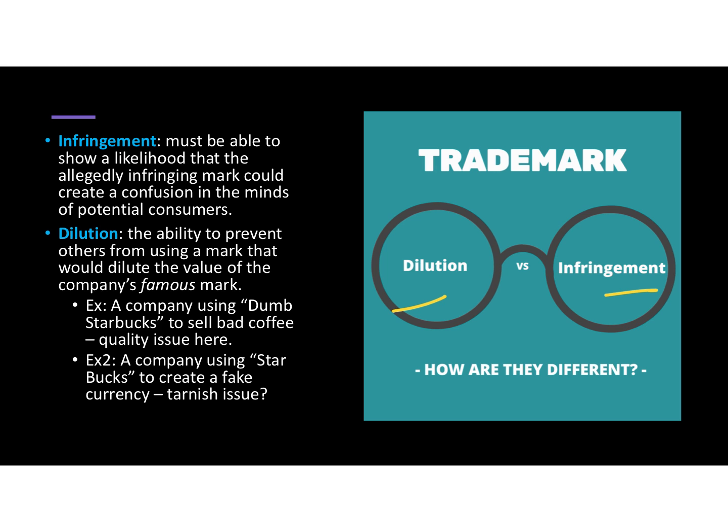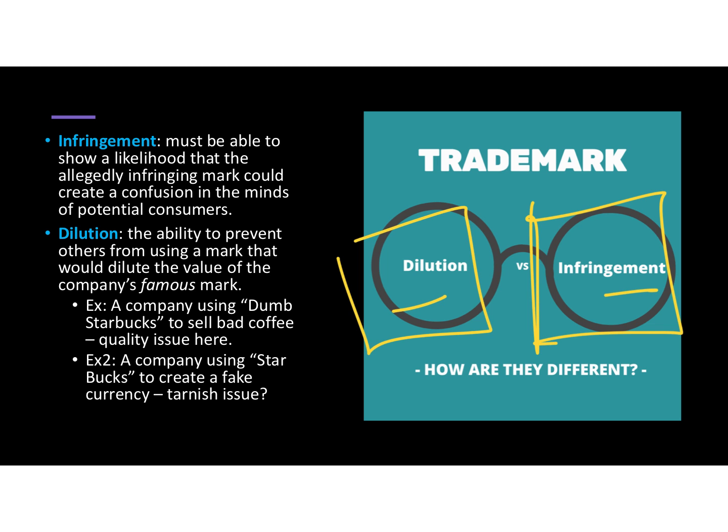That's what we're trying to avoid, confusion. Dilution: the ability to prevent others from using a mark that would dilute the value of the famous mark. Okay. So, Dumb Starbucks, there's not confusion. There's Starbucks and there's Dumb Starbucks. However, Starbucks could claim that Dumb Starbucks dilutes the value of their brand. So you can essentially pursue two avenues of infringement or offense, one being dilution, the other being infringement.